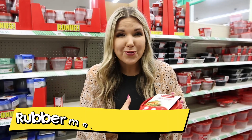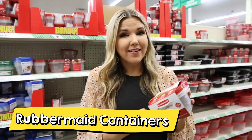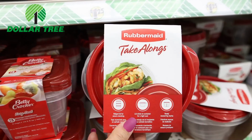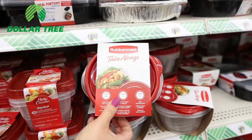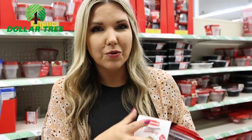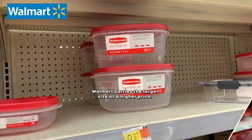Now with food storage, it's kind of a toss-up. I kind of thought that maybe you could get better prices at Walmart, but we found with like these Rubbermaid containers that the price was very comparable from Dollar Tree to Walmart. So really, I think you could grab it at either location.